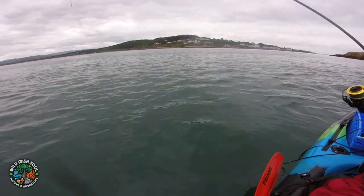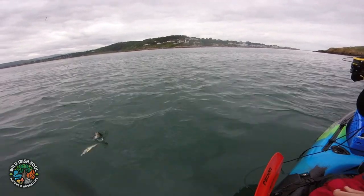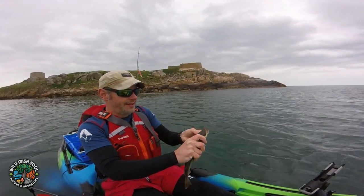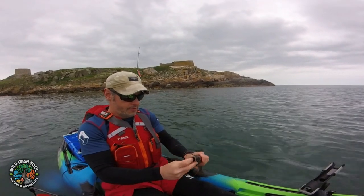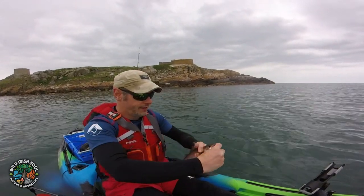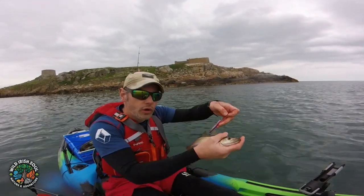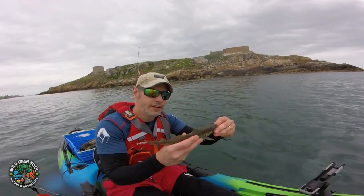Something pretty decent. That's fighting like crazy. Two. Coley. Oh, they're pollock. Two pollock. Oh, buddy. What a little beauty. A little pollock. Lovely little guy. There you go, bud. Two pollock at the same go. This guy went for the lure rather than the feather. A tiny little fish. Tiny little pollock.